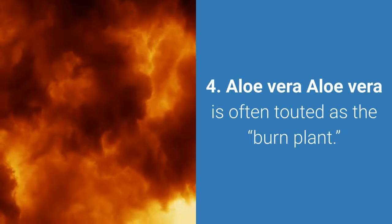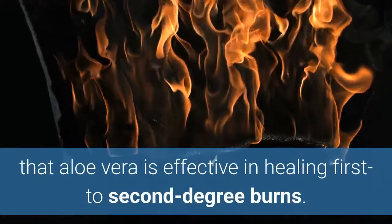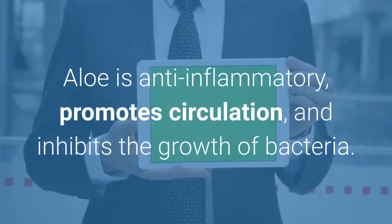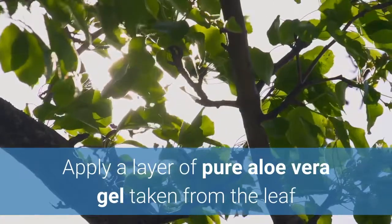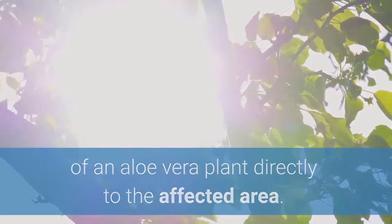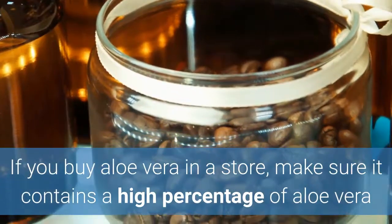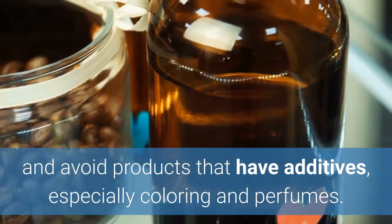4. Aloe vera. Aloe vera is often touted as the burn plant. Studies show evidence that aloe vera is effective in healing first to second-degree burns. Aloe is anti-inflammatory, promotes circulation, and inhibits the growth of bacteria. Apply a layer of pure aloe vera gel taken from the leaf of an aloe vera plant directly to the affected area. If you buy aloe vera in a store, make sure it contains a high percentage of aloe vera and avoid products that have additives, especially coloring and perfumes.